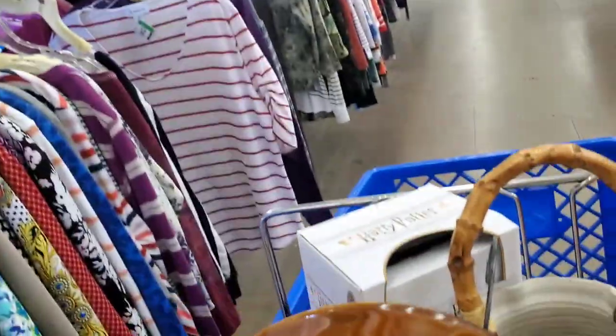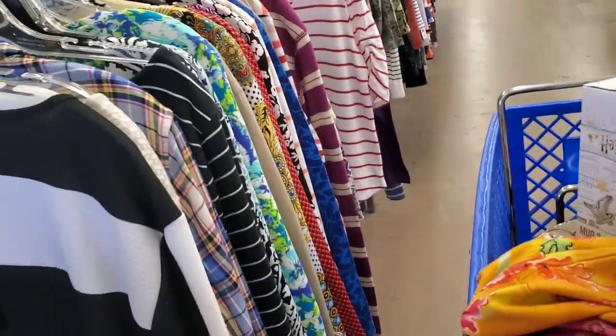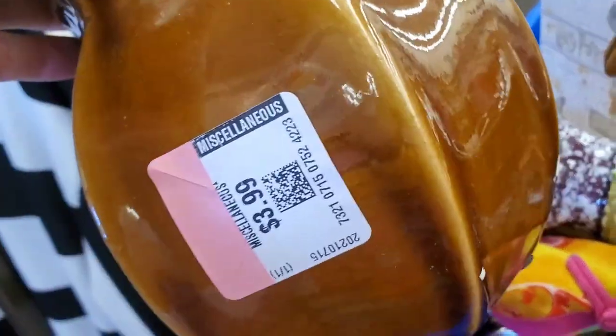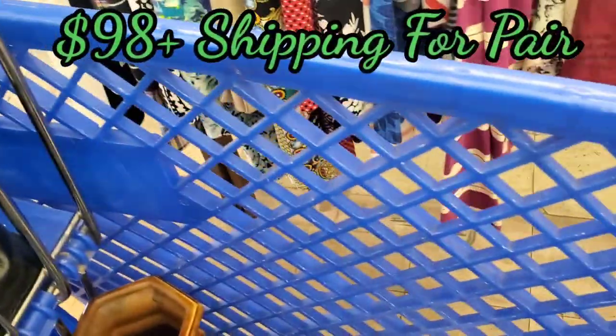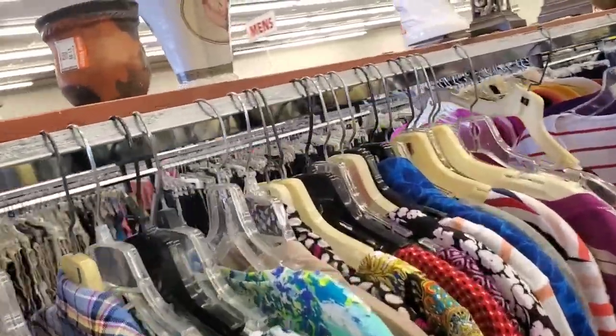And what else can we find today? Ooh, yes. These have been here for a while and they finally went on sale for 75% off. They're by a brand named Hosley Potteries. I looked these up and I could fetch quite a pretty penny for these. The set I am going to sell for $98 plus shipping, and I think somebody will enjoy this planter set.